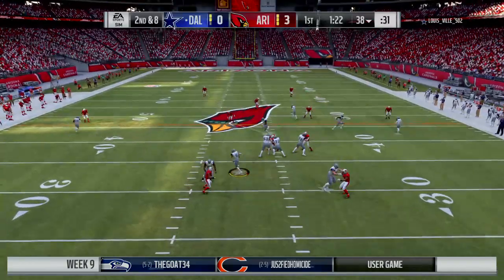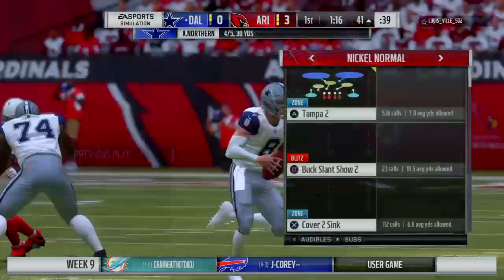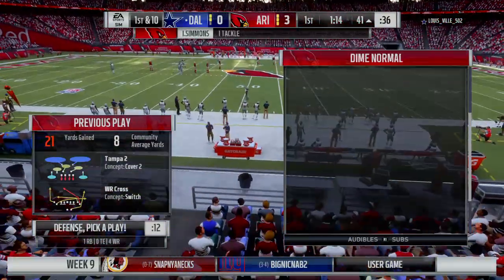From the shotgun, he'll look to throw. Steps away to his left. Looking left side, and it's complete. And he'll have it past midfield almost to the 40 before being taken down. And a nice gain of 21 yards.